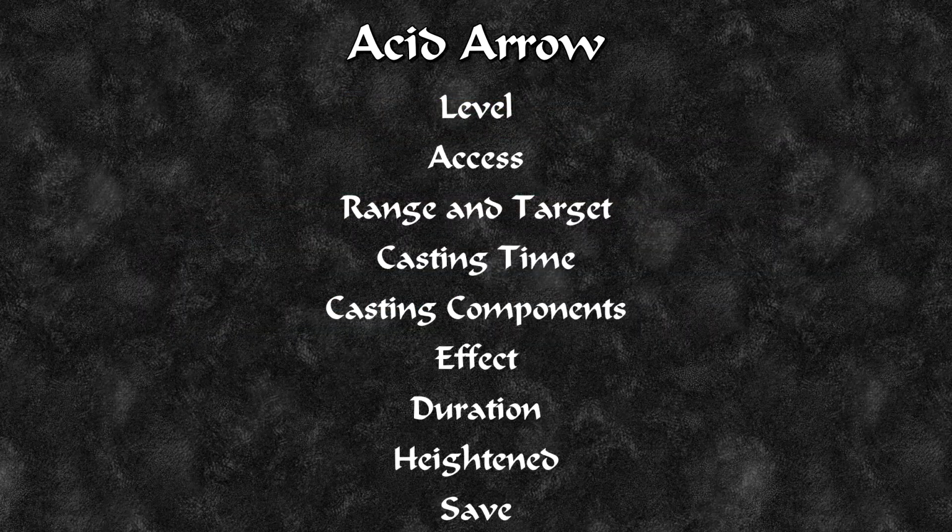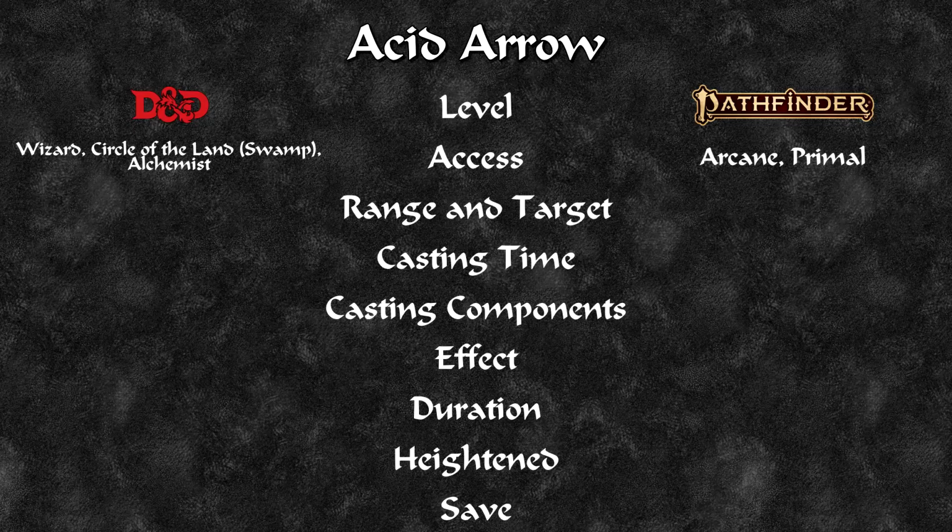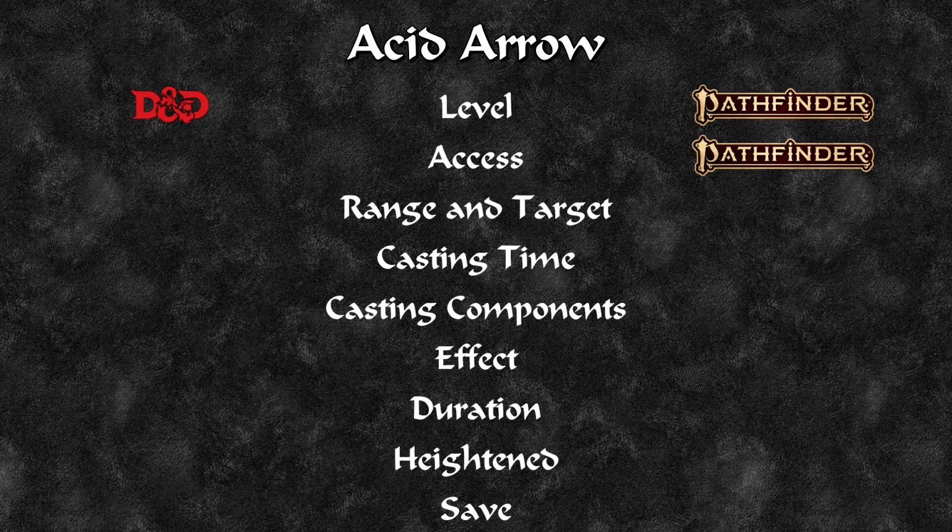So how does it rank? The level: both are available at level 2, which makes this a draw. The access: wizards and alchemists get this, so this is arcane, and one particular subclass of the druid, which is your swamp Circle of the Land. Whereas in Pathfinder, both arcane and primal spellcasters get it, which means every druid and every arcane caster, such as your wizards, certain witches, and certain sorcerers, will have access to it. So this is a win for Pathfinder here.